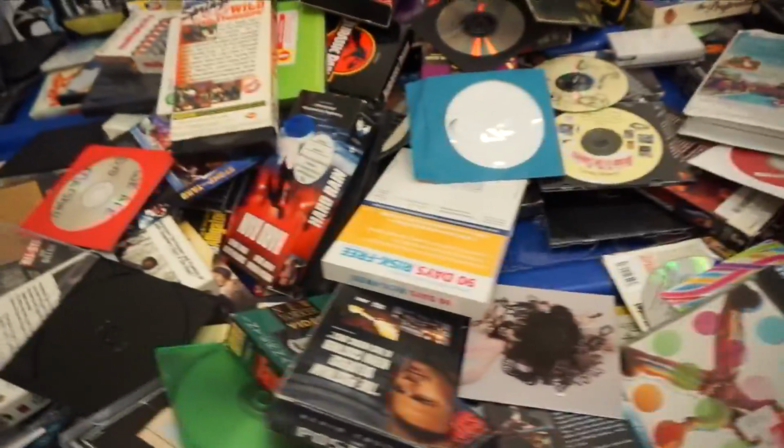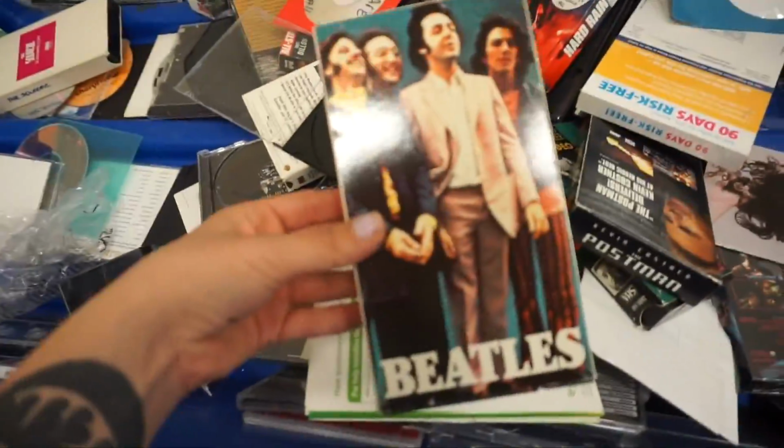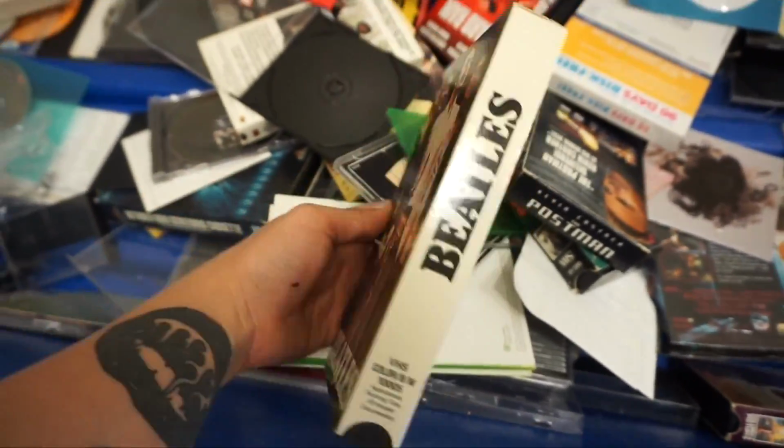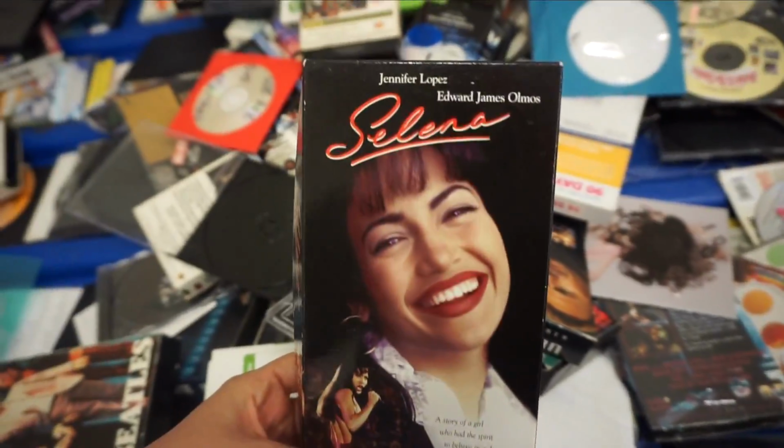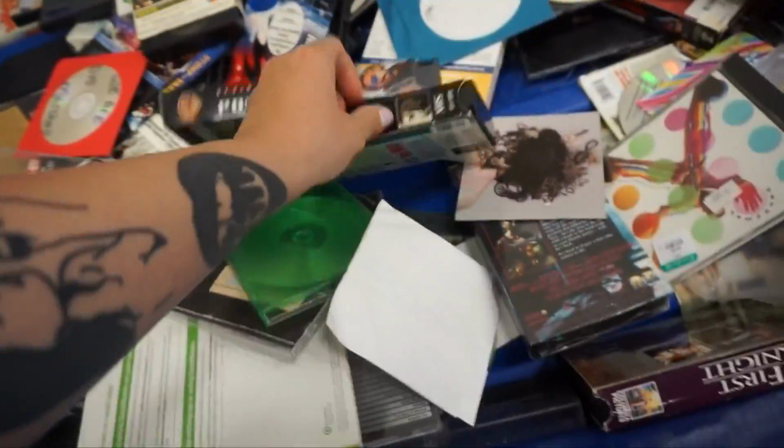They don't just have clothes, they always have a bunch of random stuff. And this, are you kidding me, is so sick. Just even as a display, like this Selena one as well. There's so many cool things, if you really look through all of it.